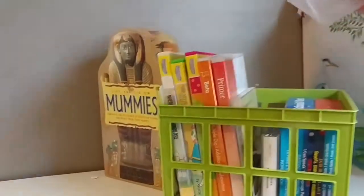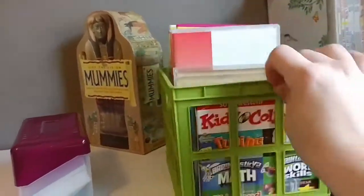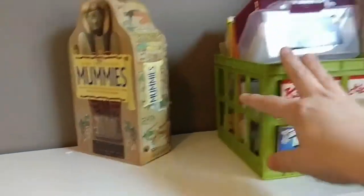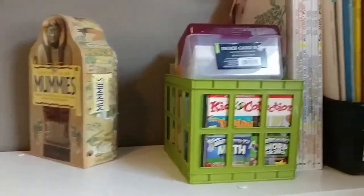I've got our Mystery of History cards, and then this is just all of our DVDs and CDs that we're not actively using. I keep Mason's DVD for his math you see over there, and Riley's is in here because she doesn't use it.